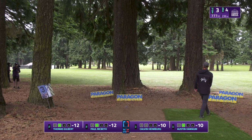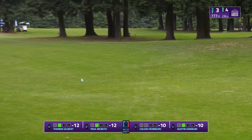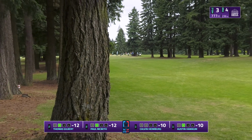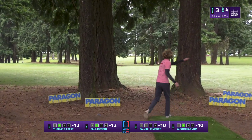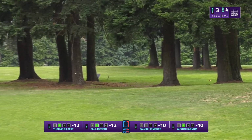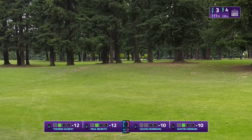Austin going inside roller. That's exactly where you want to be. Wow, he'll be able to choose sidearm or backhand. Yeah, listen to that crowd. Roaring. I believe I heard 1,500 spectator passes sold. Really? That's amazing. This really is one of my favorite disc golf cities. Stumptown.